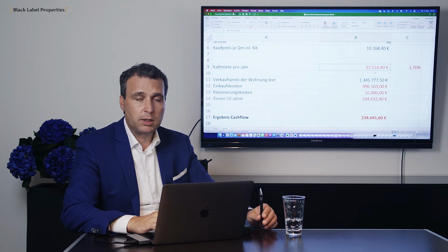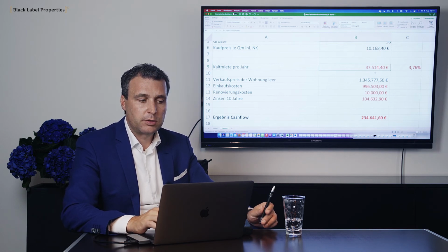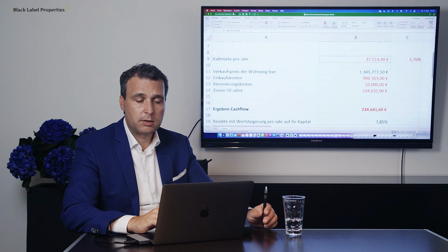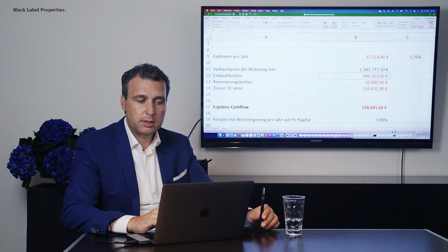Again, this is a figure we can discuss. It might be a little bit too optimistic, it might be a little bit too pessimistic. We'll never really know. It also depends a lot on the regulation we're having here, but this is a new build apartment, which doesn't fall into any regulations here. At least that's the current case. So the purchase price stays the same, which is 996,000 euros. That is including all the transaction costs.